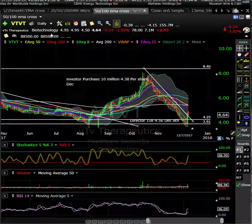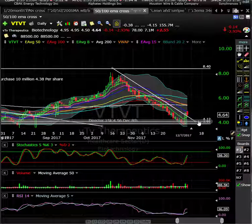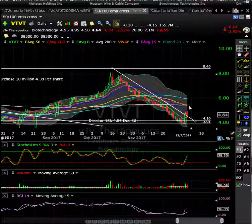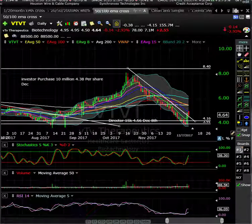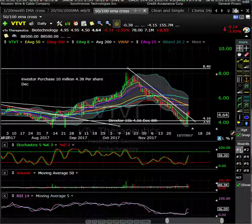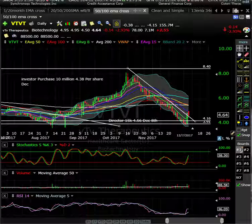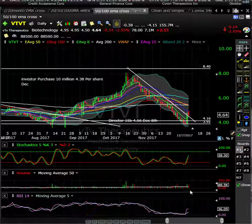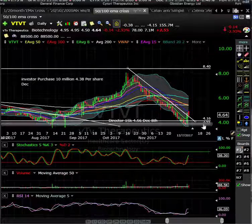It could be a higher risk swing because it is a biotech stock. You know, try to get this as close to $4 as possible. Did just break this trend line, flirting with the 20 SMA. Let me see if this is doing anything in pre-market. VTVT is not doing anything in pre-market, but worth at least having on the radar. Only traded 88,000 shares, so not a lot of liquidity there.